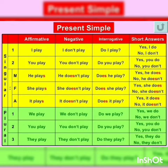We have the affirmative, negative, and interrogative forms. For example, I live in affirmative, and negative, I don't live, or I do not live, it's the same. And interrogative, do I live? Affirmative, you live. Negative, you don't live. And interrogative, do you live? And we have the third person, which is he lives. In negative, he does not or he doesn't live. And interrogative, does he live?